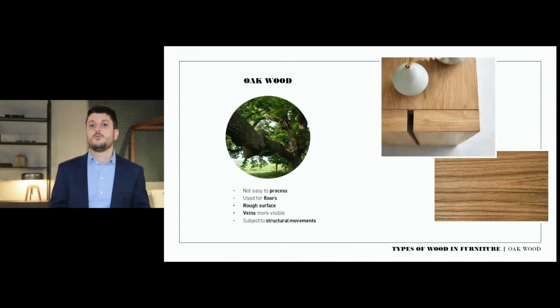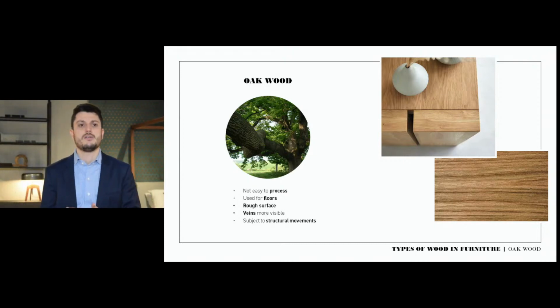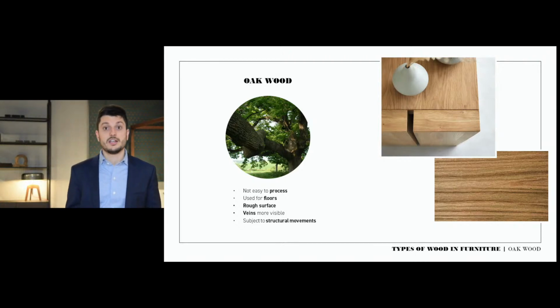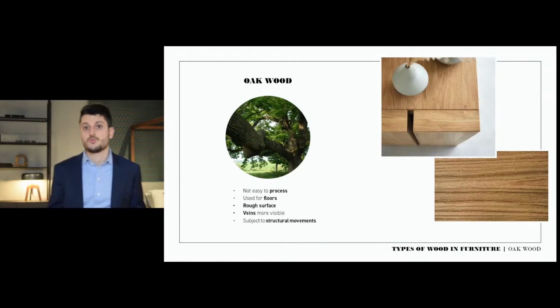Oak wood definitely has a more interesting grain, with a net distinction between the veins and the main frame of the wood. It is not very easy to process, is used for floors, has a rough surface, and is also subject to structural movement.